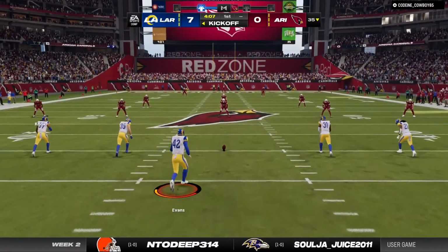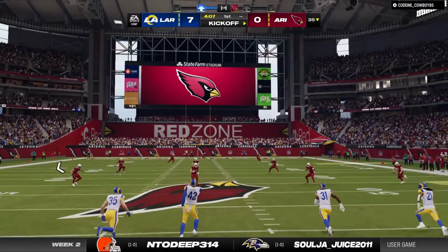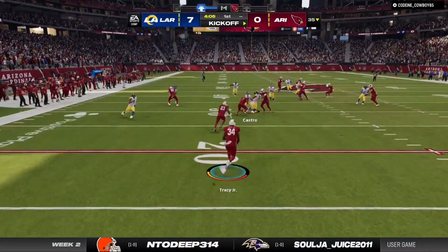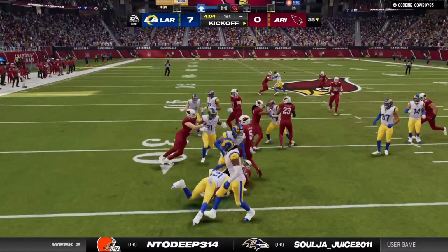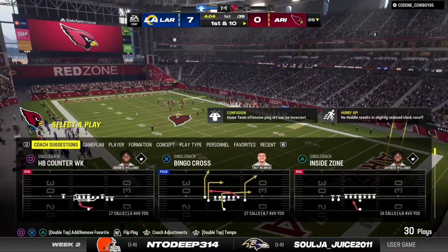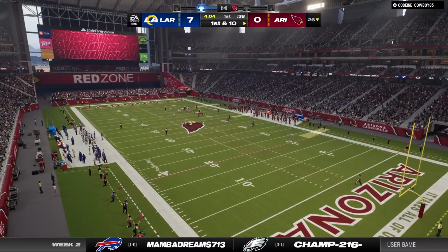Set now to kick this one away, and off it goes. And he'll take it up past the 25 to the 26-yard line. First and 10 at their own 26-yard line.